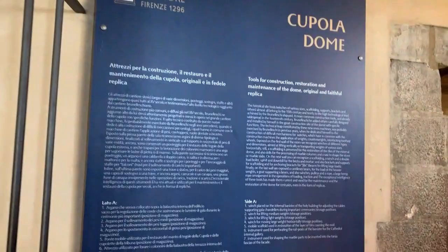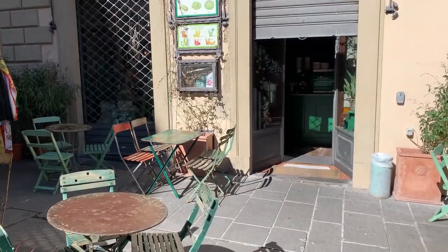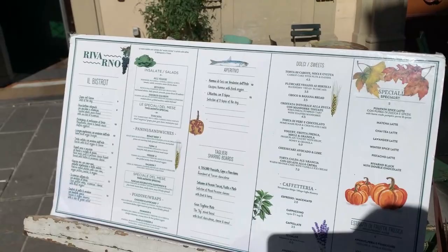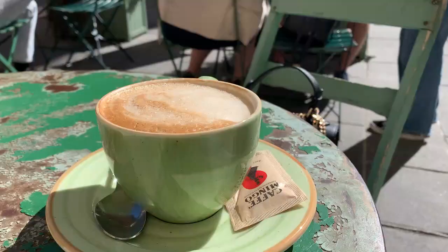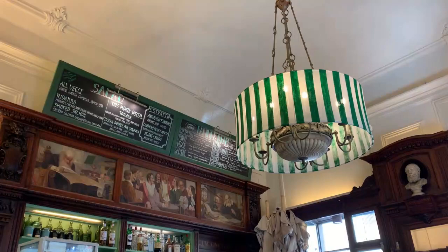If you need coffee or would like to grab a meal, there is this cafe that I recommend, Café Rivarno, which is very close to the Dome of Florence. It has various types of coffees, smoothies, juices, breakfast and lunch items. Very cute place, I would say, so it's worth a visit just for that, and you can also have drinks in the afternoon.